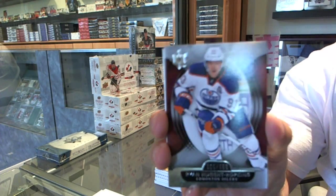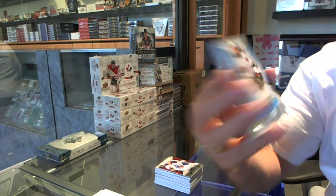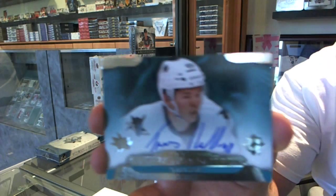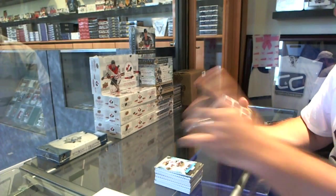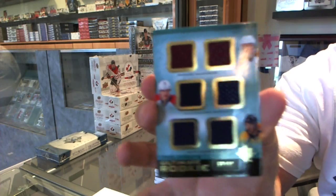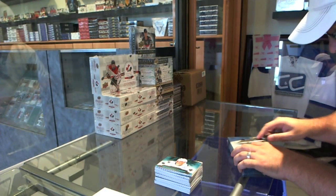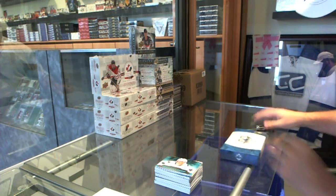We've got for the Oilers, number to 499, Ryan Nugent-Hopkins. We've got for the Minnesota Wild, Jonas Brodin, number to 499. We've got for the San Jose Sharks, Ultimate Signatures of Tomas Hertl. And we've got a triple jersey, number to 65, which will be random between Colorado, Florida, and Nashville: Seth Jones, Barkov, and MacKinnon. Triple jersey. And the last one. Good news is this is the other 69 one, so you guys know something is coming out crazy from this one.